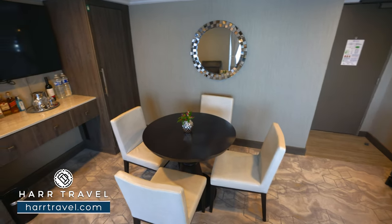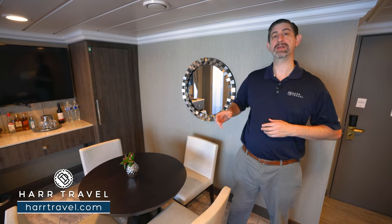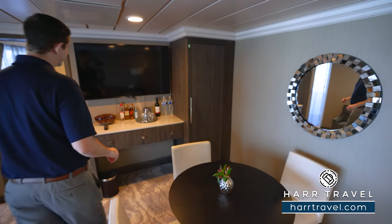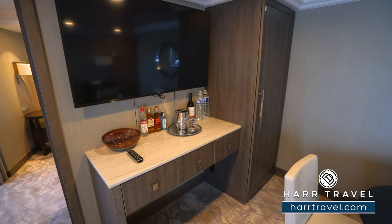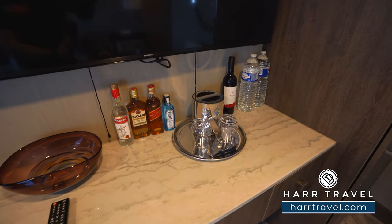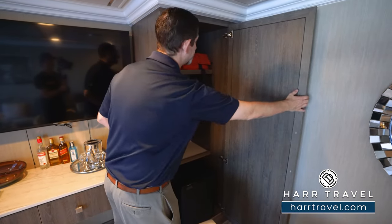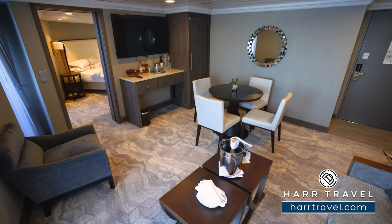Now, right here in the middle is your dining room table. You can have every single meal served right here if that's your preference, or you can just have some snacks. It's also a great place for game night. On the far side, you're going to find that you have your small butler's pantry here, a large flat panel TV. It's fully interactive so you can see what's going on throughout the ship in addition to watching television. Just underneath, you're going to have a bit of storage here. You'll see that you'll have red wine and white wine that'll come complimentary. Your mini fridge is just underneath. And in this closet, you're going to find all your glassware, stemware, and cutlery, because as I mentioned, you can dine right here in your suite anytime that you would like.